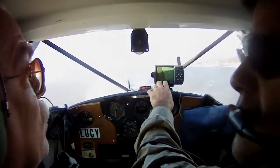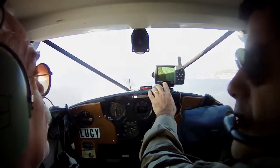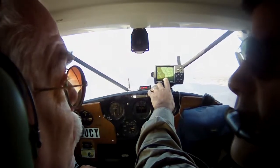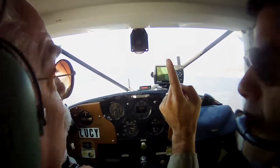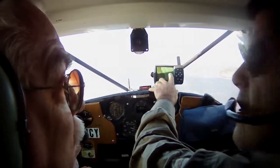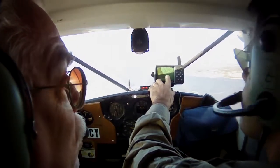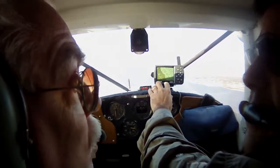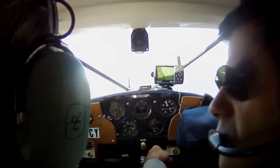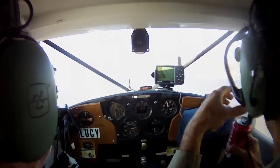On the visual approach, you're supposed to be within 5 miles of the airport before you descend to 1,500 feet AGL. Turboprop, turbojet, he's supposed to be inside this ring at 1,500 feet AGL. He was 10 miles out at 1,500 or maybe 1,700, but he was too low. That's scary, man. Well, he was pretty close.